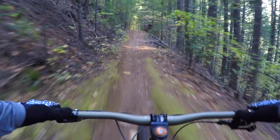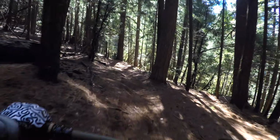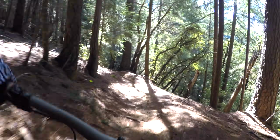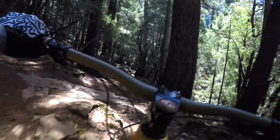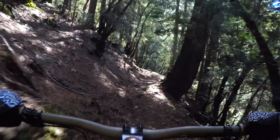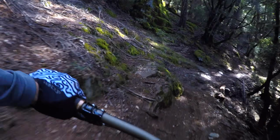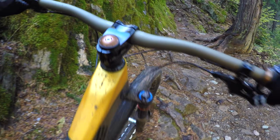You cannot beat Downieville, my friends. Hero dirt and a half. Oh man. Yeah. Oh, danger. Nose is running and the smile on my face is wide.